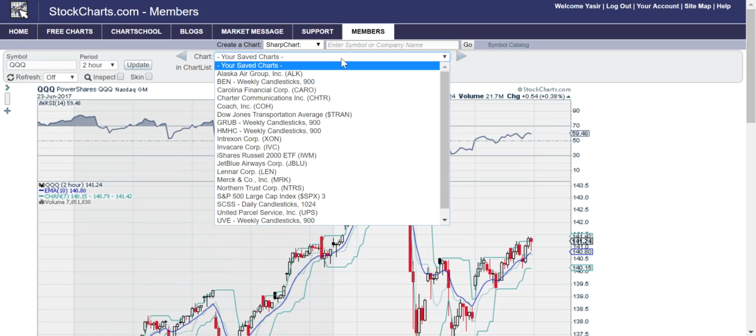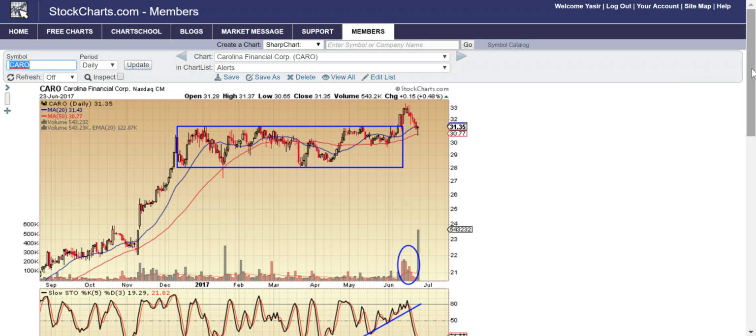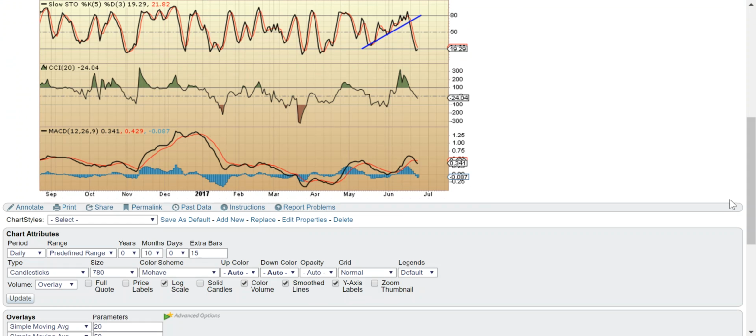Okay, so let's take a look at CARO. This is the one we opened today. Oh my God, look at this huge volume bar here. Looks like buyers came in late towards the end of the day to take it back above $31. It held this 50-day moving average and looks like it closed right around its 20-day moving average. So next week could be nice, where this resistance turned support starts making a base and takes it back towards the 33 area.